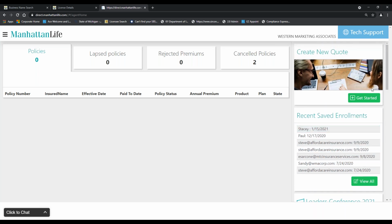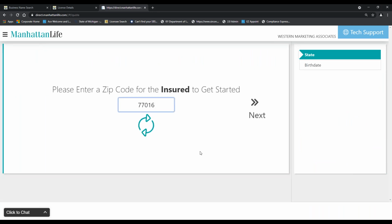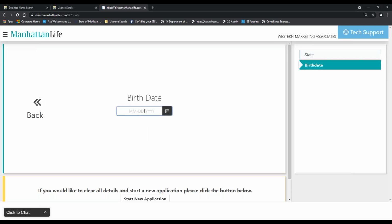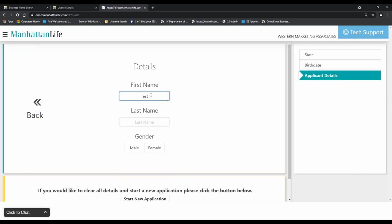So to get started on 2.0, you're going to click the Get Started button. You're going to enter in a zip code. It's going to verify the city and state for you. You'll click Next. You're going to enter the birth date. It's going to verify the age for you. You're going to put in your client's information and the gender, and you'll click Next.